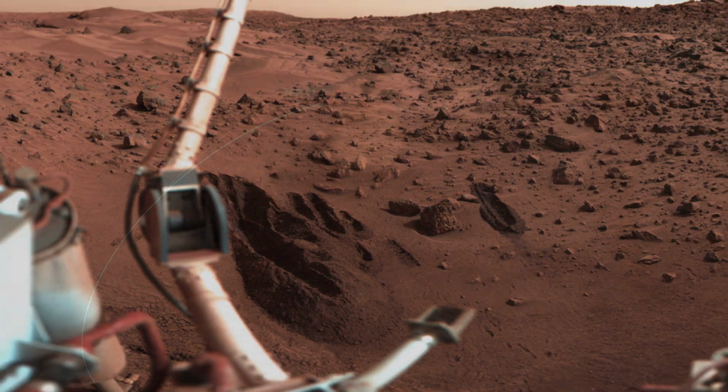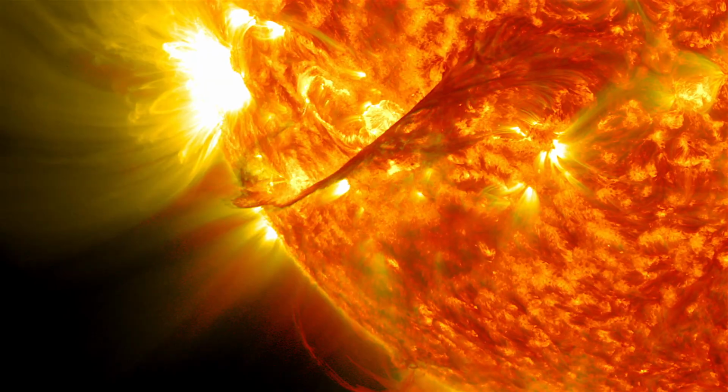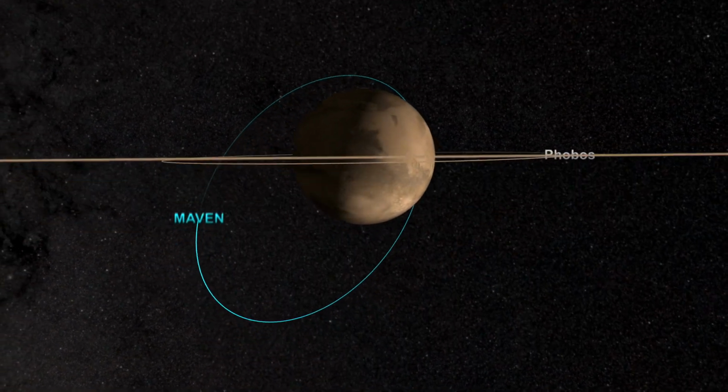We're making comprehensive measurements for a full year rather than, for example, with the Viking lander, a one-time entry, one profile. We're going to get hundreds and hundreds of profiles and be able to see how the upper atmosphere responds to the changing solar conditions and really put together a picture of the upper atmosphere that we haven't been able to put together before.